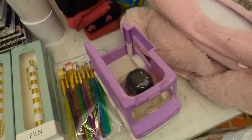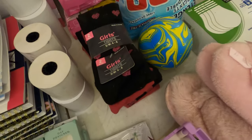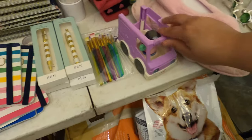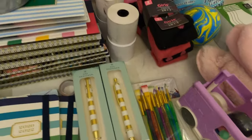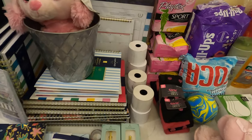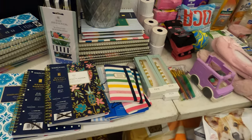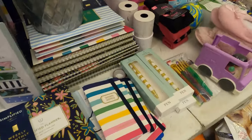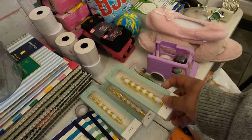And, oh yeah, some light bulbs. A little toy. These are cute. Some paintbrushes. Some receipt roller thingies. This is actually one of my favorite finds of the night. It's some of the stationery that we actually did find. Some of the pins. Oh yeah, those are cute. These are really cute pins, so that was a really good find.